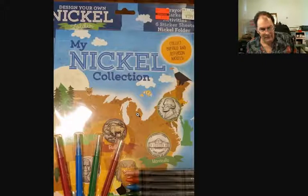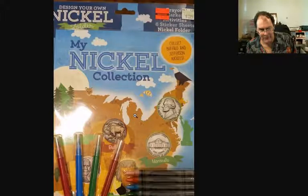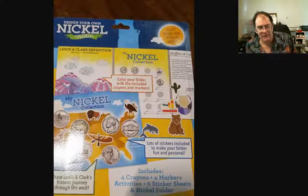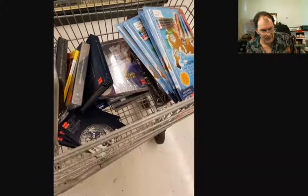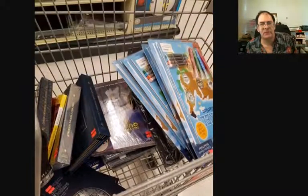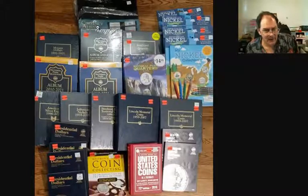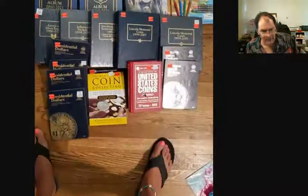I have no idea what this is. Map, crayons. I think you gotta add your own nickels. There you go. There's a bigger shot of the whole thing. It's for the kids. All right, and dude, you can load up. I guess the little folders down here on the bottom are $1. It's hard to go wrong with those for $1. There we go. And this is what Paula picked up the other day. Good Lord, everything. I don't know what this currency album, Morgan dollars, a little bit of everything. They got red books out there for like $4.50 or something.